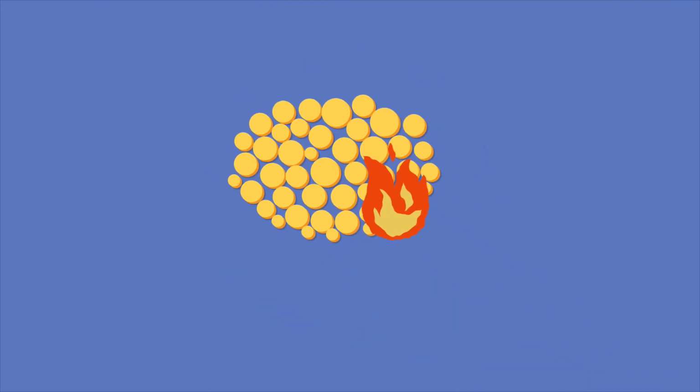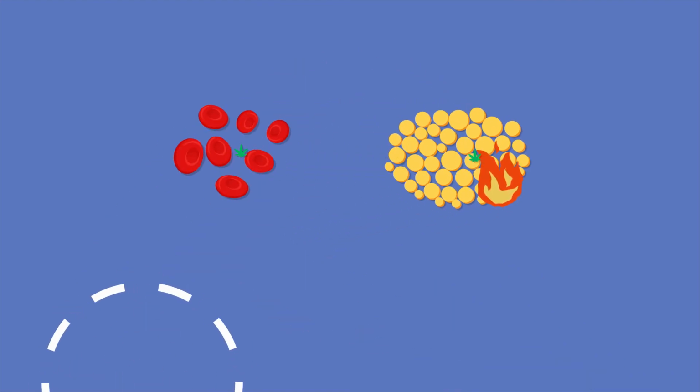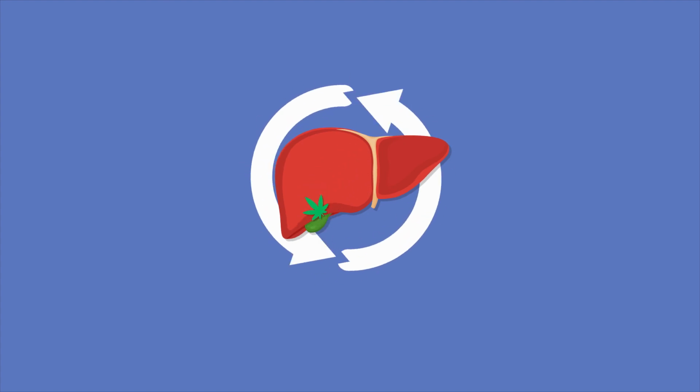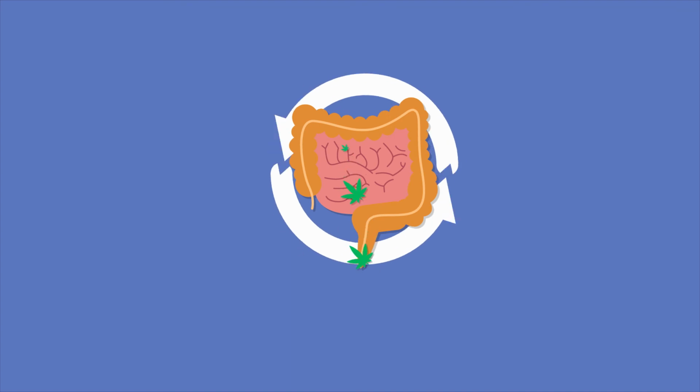Increases the breakdown of body fat, so THC from the fat cells is released into the blood. Improves the metabolism in the liver, so THC is processed and excreted faster. Improves the removal of THC through the intestines.